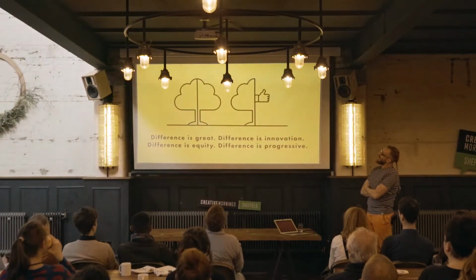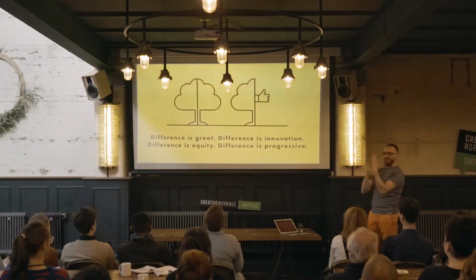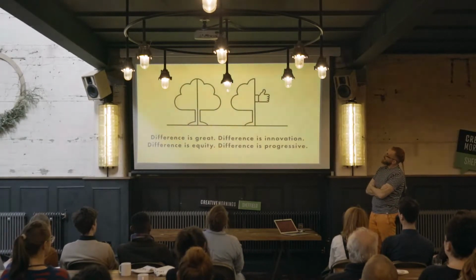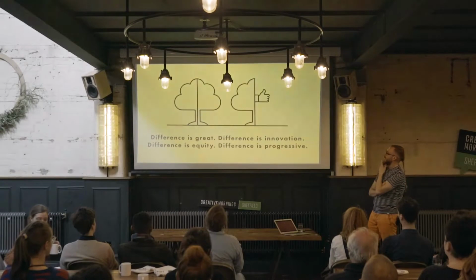Again, we've drawn a little odd tree shape here, which shows that idea of symmetry, again on a very simple level. But what happens when you start introducing a bit of challenge, a bit of change, a bit of asymmetry into that? And maybe you get a few thumbs up. So things are okay actually.